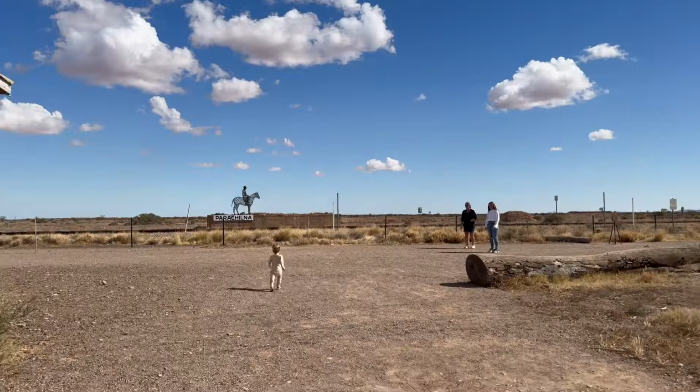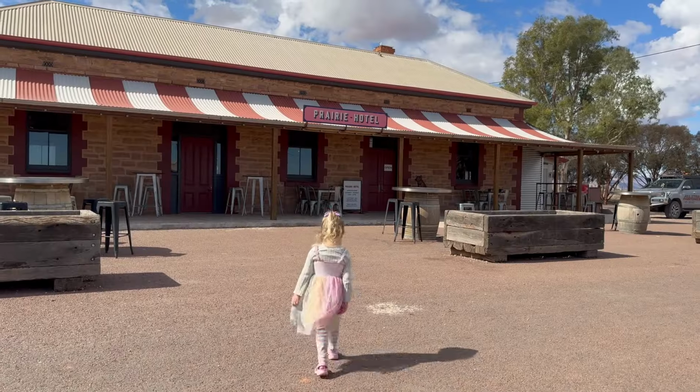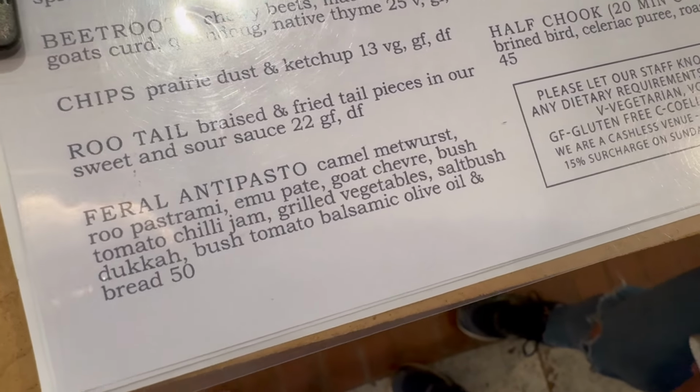Callie found a horse. Sticky beaks. Honestly, I wasn't expecting much from this place, but we were pleasantly surprised. Although I wasn't going to be jumping at the feral antipasto.